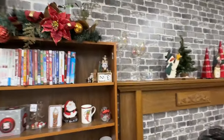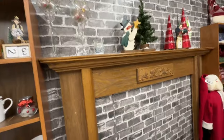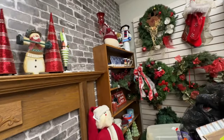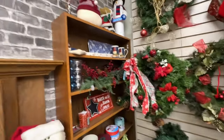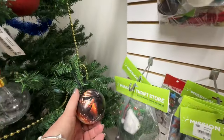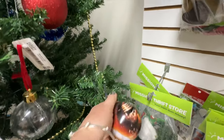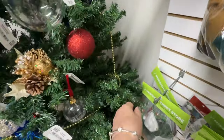Well, you know, the season is coming. It's gonna be very, very busy. It started already, but I can see October, November being insanely busy. Oh, so the ones in the tree are for sale as well. That's good. Okay, what's that? What? Lucas, oh, this is Star Wars. Oh, it's dented. That's too bad.